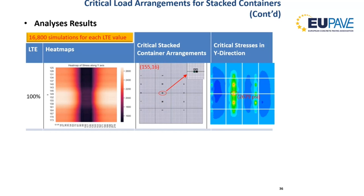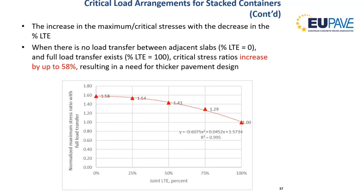In other words, if the pavement thickness is designed for critical locations that cause maximum stresses, the risk of pavement failure due to high concentrated loads will be minimized. As you can see from this chart, there's an increase in the maximum stresses as the percentage load transfer efficiency value decreases. When load transfer between adjacent slabs is not provided at all, meaning 0% load transfer efficiency, compared to when full load transfer is provided, meaning 100%, maximum stress ratios increase by up to 58%, which can result in a need for thicker pavement design. This finding highlights the importance of careful consideration of load transfer efficiency values in RCC pavement design, as it directly affects pavement thickness for various stacking arrangements.